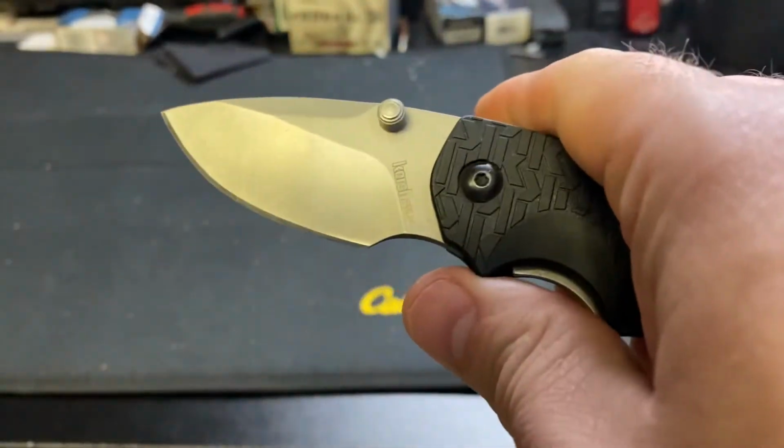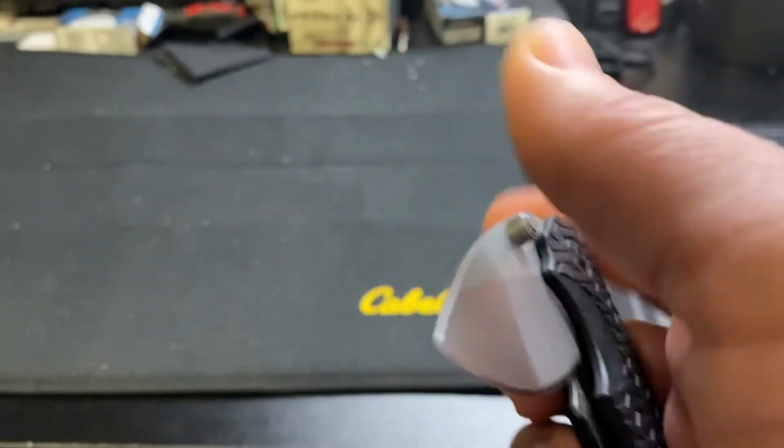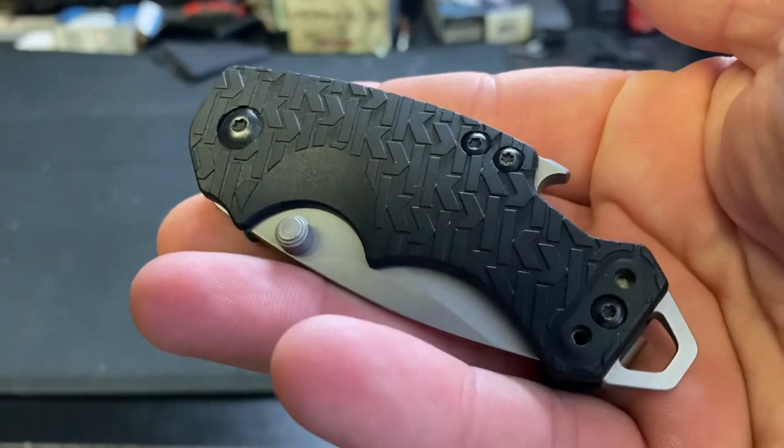So go ahead and check it out, guys. If you want a handy little knife that really does come in handy, check out the Kershaw Shuffle.